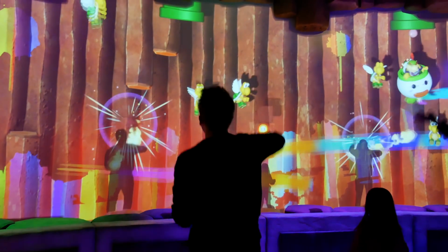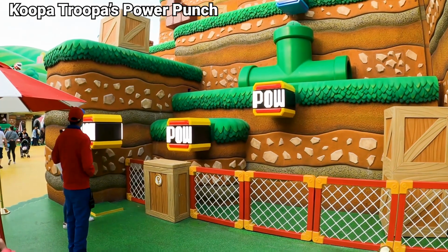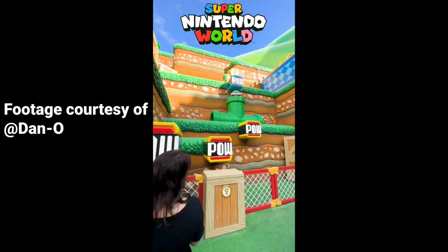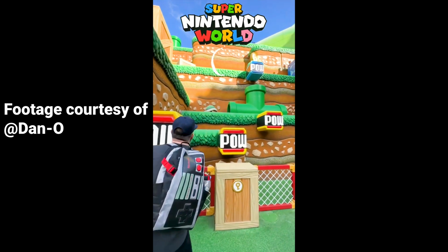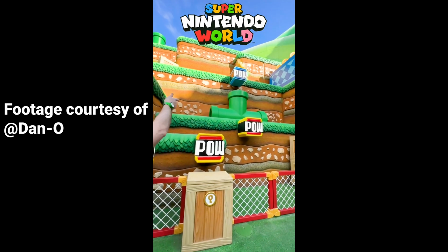The most popular games are Koopa Troopa's Power Punch Key. This is the first challenge, and it is single player. The point is to knock over one of those cute walking turtles, known as Koopa Troopas, with a green shell that comes out of a pipe. To bounce the shell correctly and hit the turtle, you need to time your hits on the power blocks. There's a sound effect that will tell you if you're hitting the block too early or too late, so you get a few tries to adjust your timing.